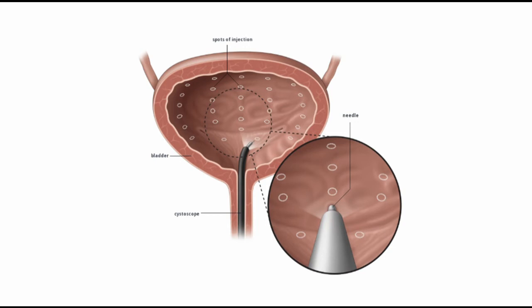Now, if you were to change from the sideways view to the front view, the cystoscope is shown here going into the bladder, and then you can see a little silver needle extending from the tip of the cystoscope. The white circles throughout the inside of the bladder are the points in a grid-like fashion that the botulinum toxin is injected so that it's spread throughout the bladder. So it's not a solution that's just sloshed around the inside of the bladder. It's injected into the wall of the bladder so that the nerve muscle connections can be soaked with this solution, and then the nerve signals can be blocked. And so with these tiny little needles, we make about 20 injections throughout the inside of the bladder.